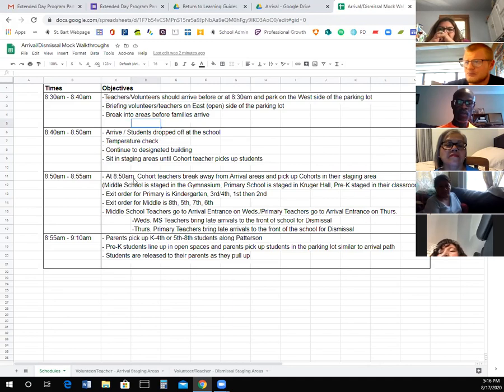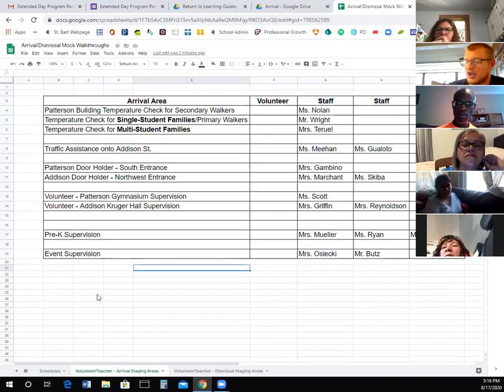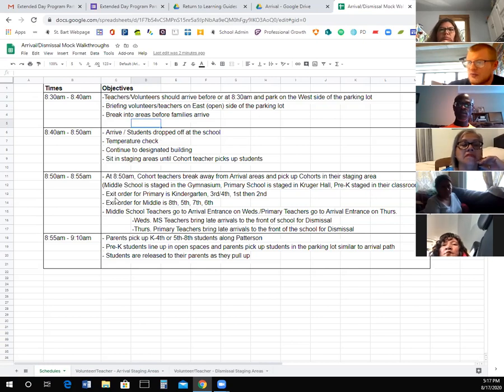At 8:50, cohort teachers will break away from their areas. Teachers will be staged, and then whoever can volunteer for Wednesday and Thursday, we'll get to that here in a second. But teachers will break away from their areas and walk to where their cohort would be staged. So middle school, when middle school students are there on Thursday, they are staged in the gymnasium. Primary students are staged in Kruger Hall, and pre-K is just staged in their classroom. The exit order and primary teachers will just leave in this order. They'll go kindergarten, then third and fourth, first and second. Then the exit order for middle school is 8th, then 5th grade, then 7th grade, then 6th grade.